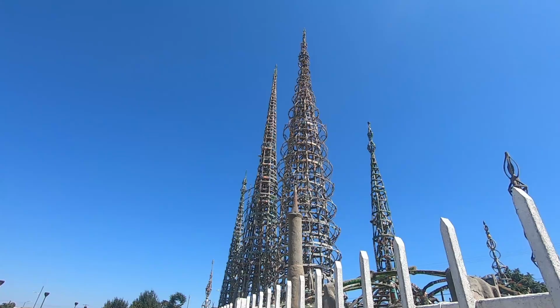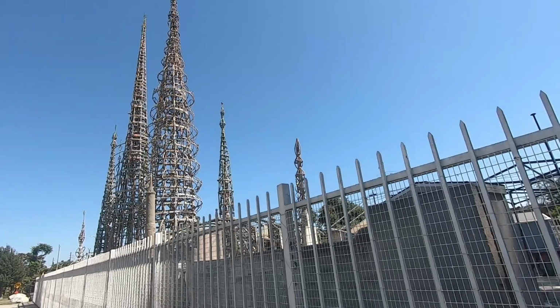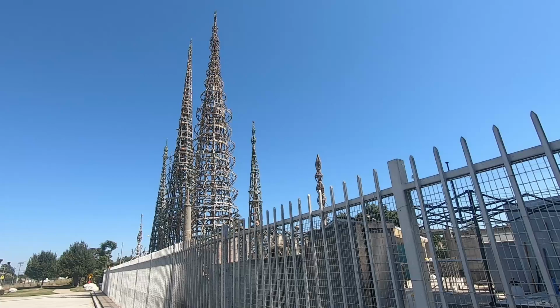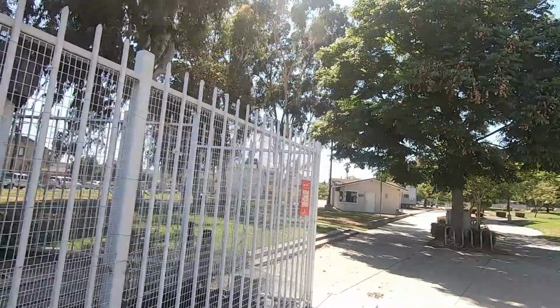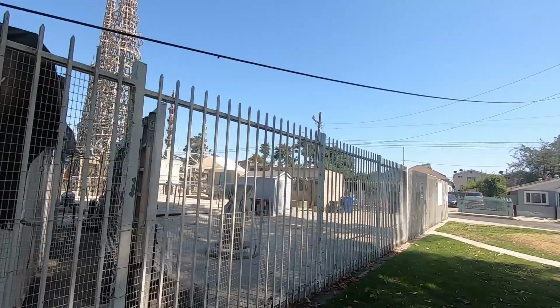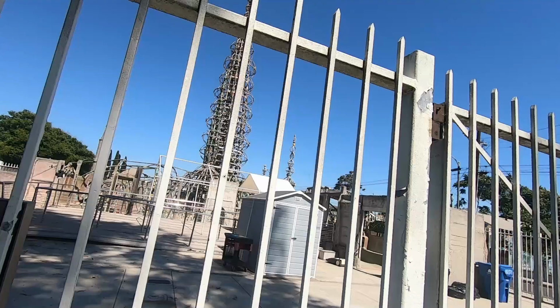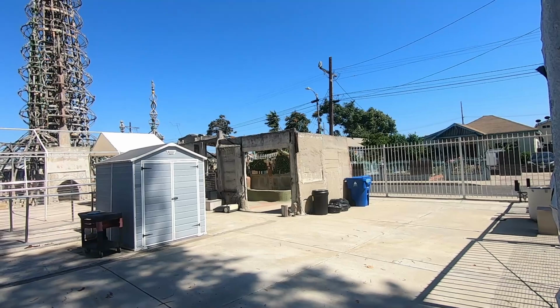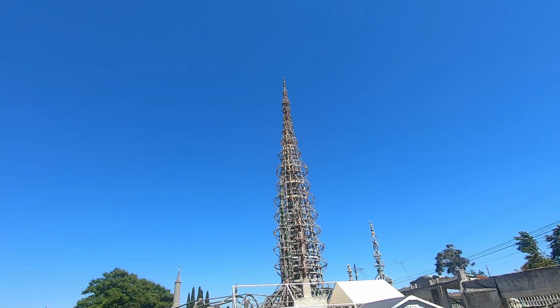These are the Watts Towers. And hopefully they get them fixed up and they can keep them here, because this is some history right here. Over there is a whole wall made of what look like wine bottles, green bottles, green glass. Let's get a better look at things here. It's fantastic.